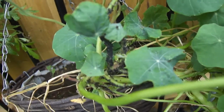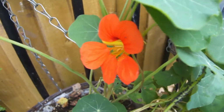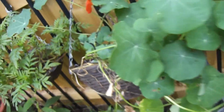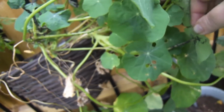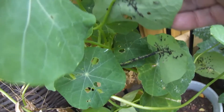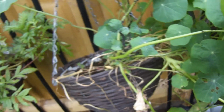But we have an issue, which I'm going to have to deal with. But again, we've got a lovely little Nasturtium flower, which is really, really kind of cool. But major issue with black aphids in here, so we're going to have to get rid of them. They're all over the place, which is not great. But I haven't been out here to take care of them either, so, you know, it is what it is.